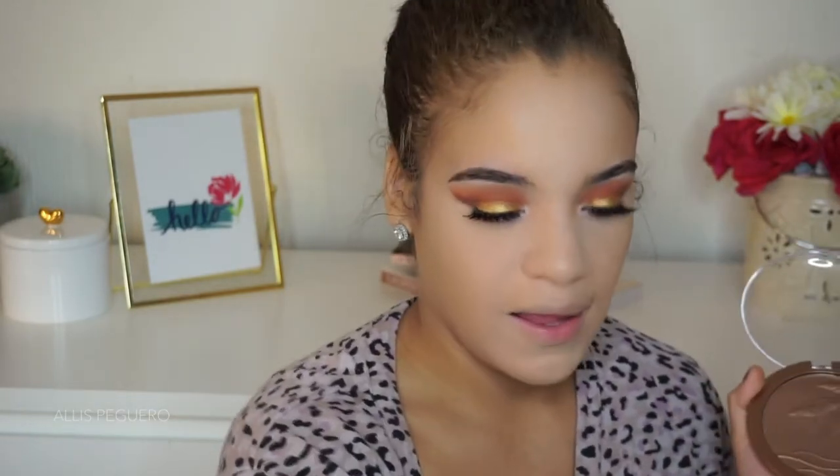I just use a really light hand, and I don't really use it to contour, because I think that's the issue. I think the issue comes when you try to use a shimmery bronzer to contour. I think that's where it could look a little muddy and a little bizarre. As long as you just use it to strictly bronze and bring some color to your face, I think it looks really appealing and really pretty.